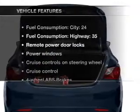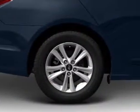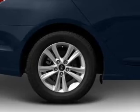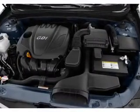Plus, enjoy these notable features that are included in this vehicle: power door locks, power windows, power steering, cruise control, power mirrors, an alarm system, an AM/FM stereo with a CD player.